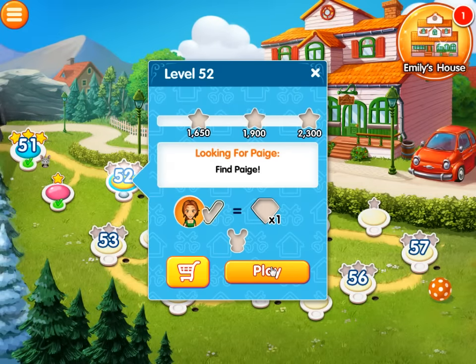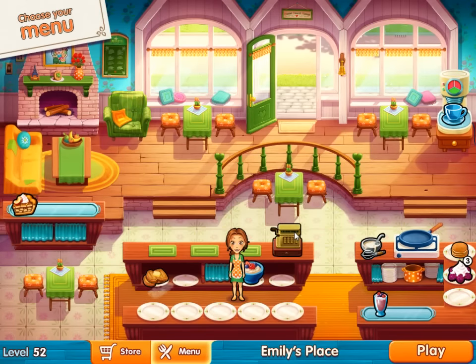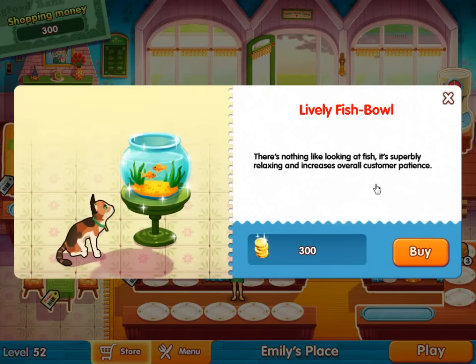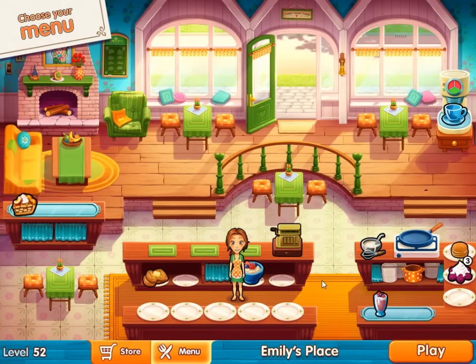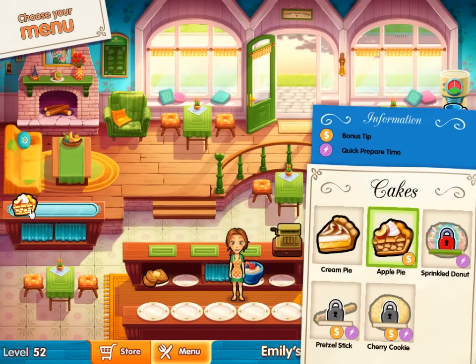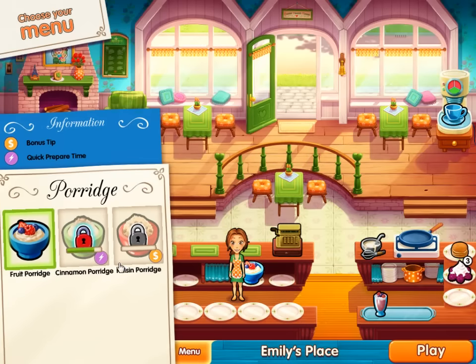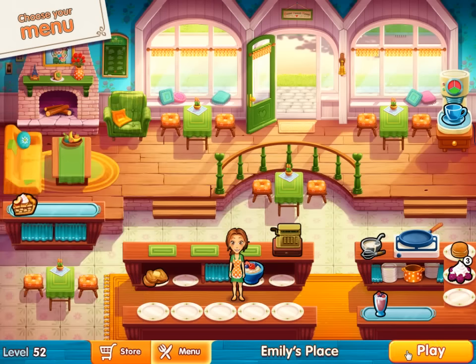Level 52! Looking for Paige. Find Paige! Alright. French toast. Bonus tip. 300. What was this? Customer patience? No. We need a new kitchen block though. Hot drinks, green tea, and espresso. Ooh, we have sprinkled donut, like two servings, though. Pretzel. Cinnamon porridge. Banana pancakes, okay.